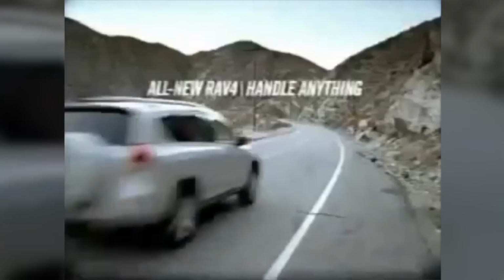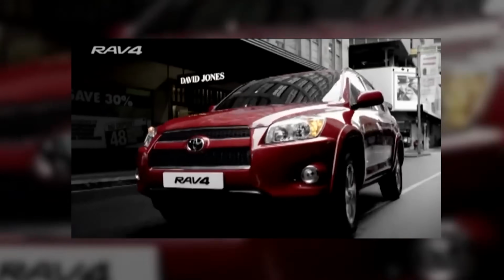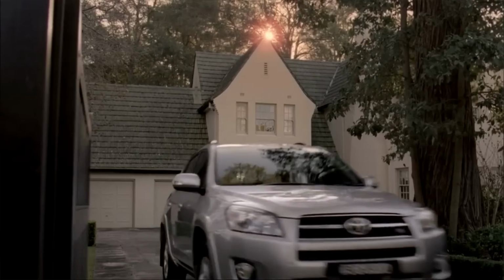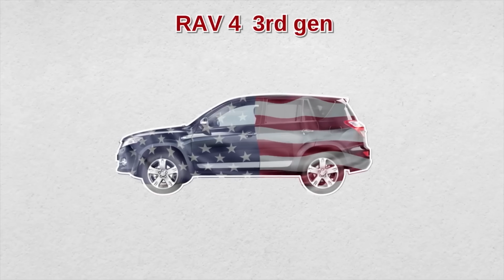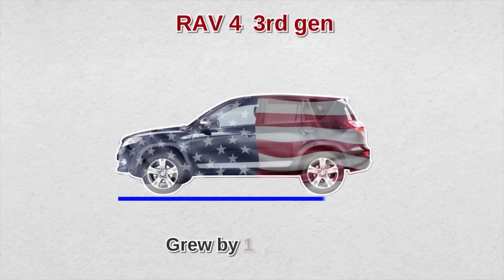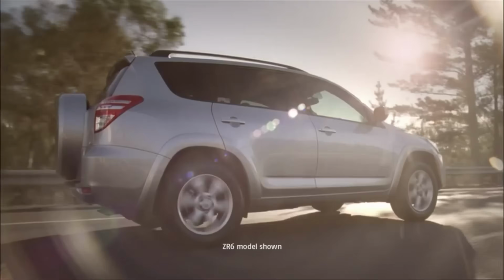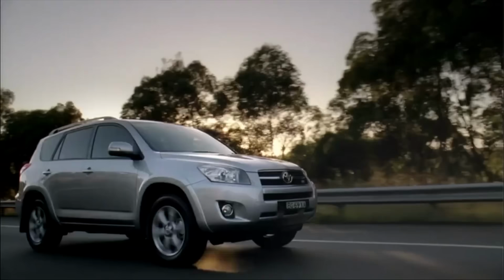For the '06 RAV4, Toyota introduced the RAV4 with a V6 engine, a 3.5-liter unit with 269 horsepower. The U.S. version of the RAV4 also grew by 14 inches. That's more than a foot. RAV4 also came with a third-row seating. This made the crossover more practical for American audiences, and America loved these dramatic changes.